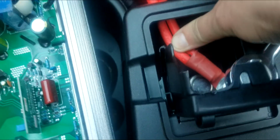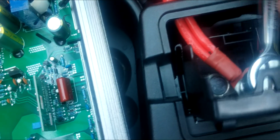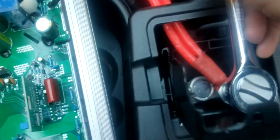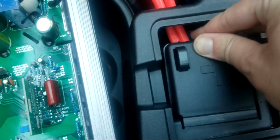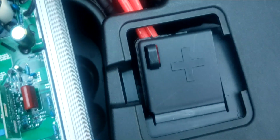Where I wanted to? Yes, it does. I can always Dremel this out lower. I don't think that's an issue though. There we go. I think as long as maybe if I use a heat gun on this. Hang on. That's it, job done.